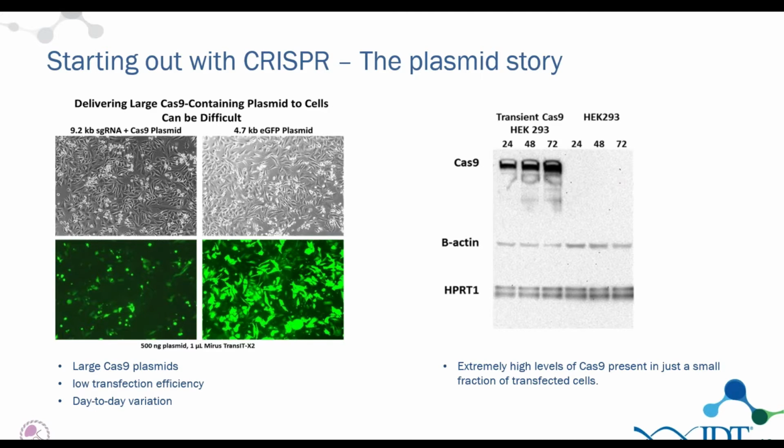Our aim was to develop triggers and look at the chemistry, but we quickly realized that plasmids wouldn't allow that due to transfection efficiency and the variation, as mentioned before. So in first instance, we decided to develop our own cell line. So we have an HEK293 cell line which expresses the Cas9.